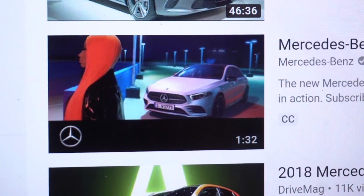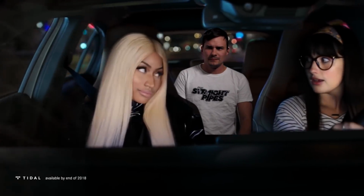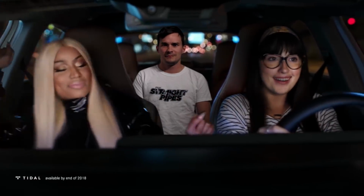White with black wheels. That's the reason I clicked on that commercial, because instead of featuring Nicki Minaj, she just teleported into a car for 5 seconds. So it worked on you. Their advertising actually worked on you. Putting Nicki Minaj in the title of an A-Class worked on me. Like, I clicked that extra fast.